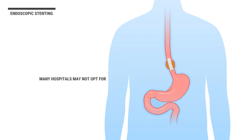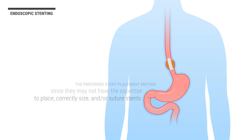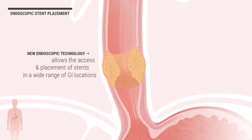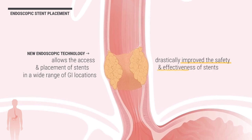However, many hospitals may not opt for the preferred stent placement method since they may not have the expertise to place, correctly size, and/or suture endoscopic stents. New endoscopic technology allows the access and placement of stents in a wide variety of GI locations and has drastically improved the safety and effectiveness of the stents.